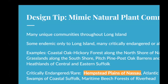Hempstead Plains is probably our most critically endangered ecosystem on the island. It's one of the most critically endangered ecosystems on the planet. There's less than 1% left of the Hempstead Plains. There are fragments here and there, but the only preserved, protected and managed parcel of Hempstead Plains left is along Nassau Community College, next to it.